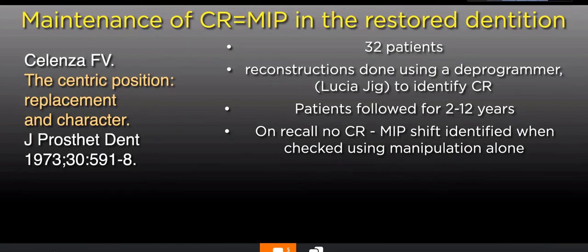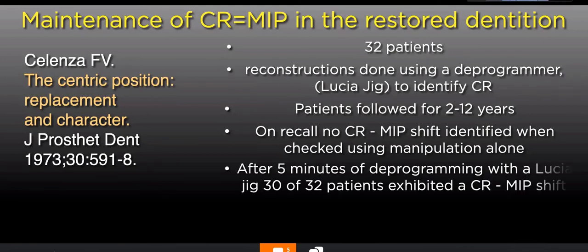On recall, when he brought them in and tried to just simply manipulate them or ask them to bite, all of their bites were fine. When he put them on a Lucia jig for 5 minutes to deprogram them and then took the Lucia jig out, 30 of the 32 patients had a shift, which is not surprising at all because jaw joints change, discs change. It's a fairly adaptable system. Now, that doesn't mean there's anything wrong with the reconstructions or they needed to be treated or equilibrated. It's simply what happens over time to the body as it ages. What's important to realize, though, is the patients were all doing fine.